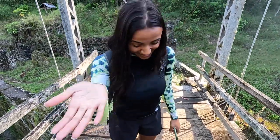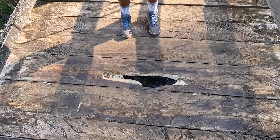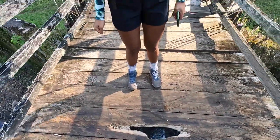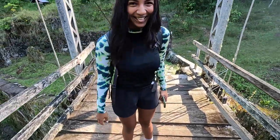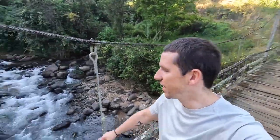How safe is this bridge? It looks very old, shaky, and it has a hole in the middle. And it's very bouncy. And then you've got a big stream underneath, so yeah, I don't know.